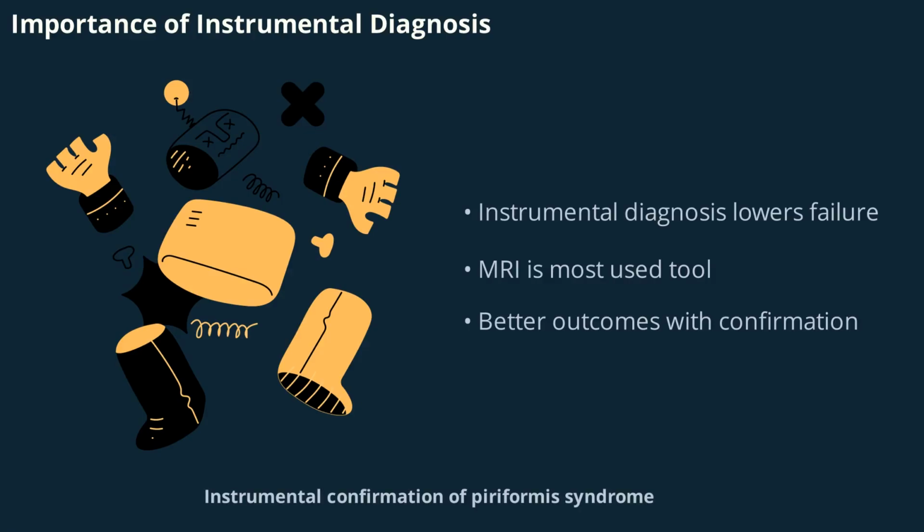Instrumental confirmation of piriformis syndrome, such as through MRI or diagnostic injections, significantly improves treatment outcomes. In the review, patients with instrumental diagnosis had a much lower rate of surgical failure compared to those diagnosed clinically. The odds of surgical failure were 5.3 times higher in the clinical-only group. This finding emphasizes the need for thorough diagnostic evaluation before proceeding to invasive treatment.